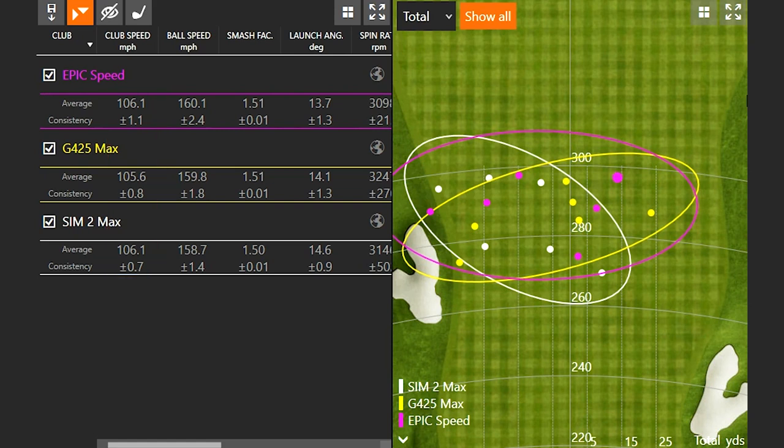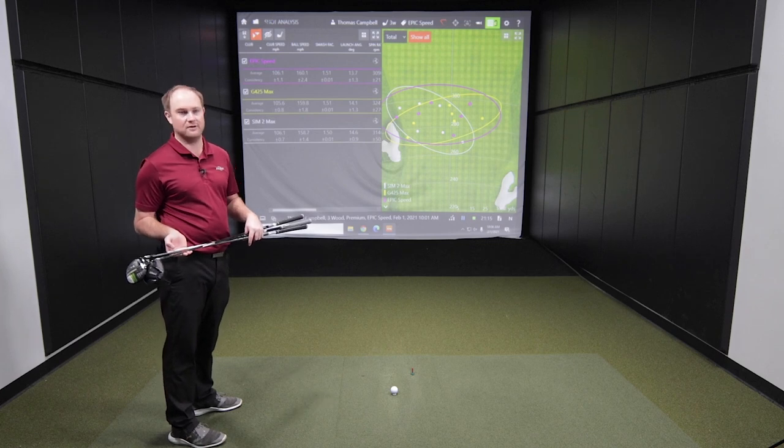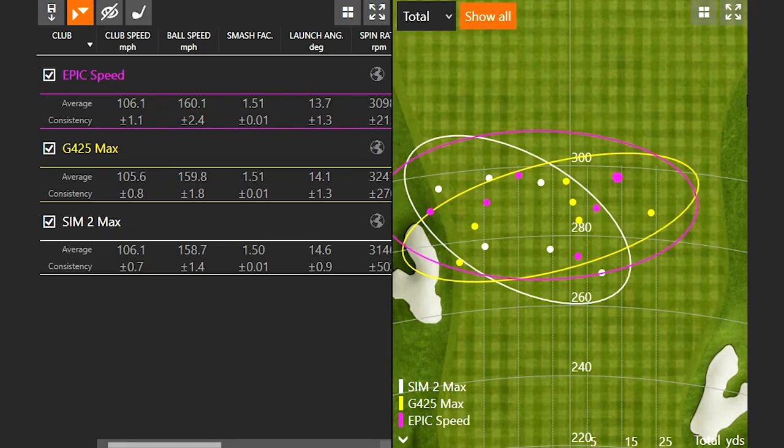So more club speed can equal more potential distance, but let's see if everything else pans out that way. It's kind of interesting, even though I did swing the club a little bit faster with the other two models, the G425 Max actually was almost the highest ball speed. So ball speed is where the distance is at. You'll notice 159.8 with the G425 Max, 158.7 with the SIM2 Max, and then the Epic Speed was 160.1.